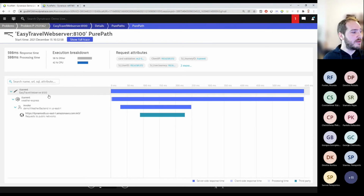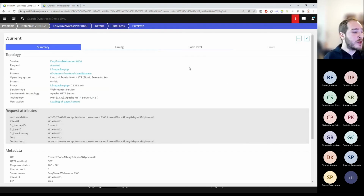So I can see, okay, well, this has been going through my EasyTurl web server, and this has been calling some other kind of Node.js service, and so on and so forth. And that goes down to even a database level and things like that. I can even capture different kind of attributes for that user, like this kind of information about what they have been looking for in my application here.